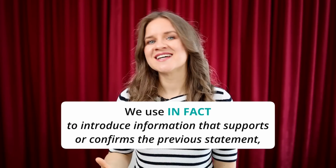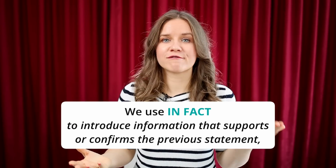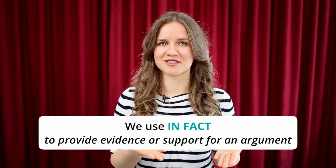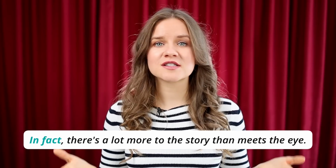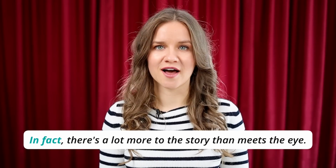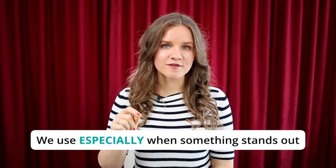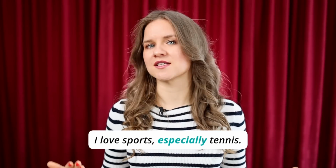In fact, is used to introduce information that supports or confirms the previous statement. It is often used to provide evidence or support for an argument. In fact, there is a lot more to the story than meets the eye. Finally, we often use connecting words to add emphasis. For example, especially. We use especially when something stands out. It emphasizes a specific detail or aspect. I love sports, especially tennis.